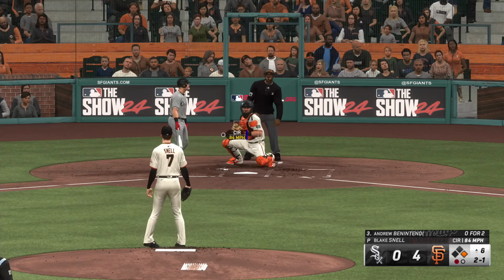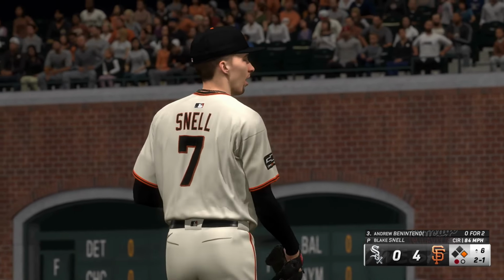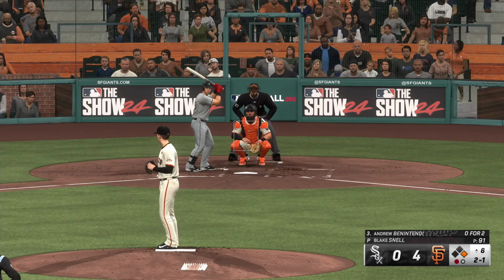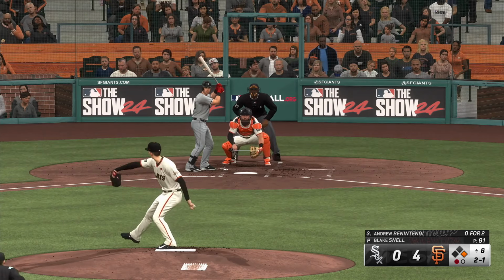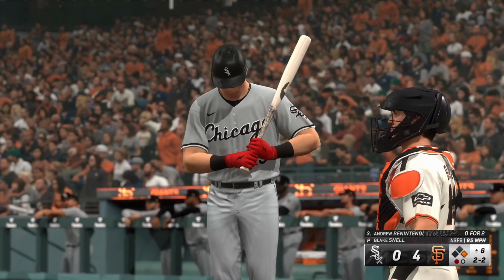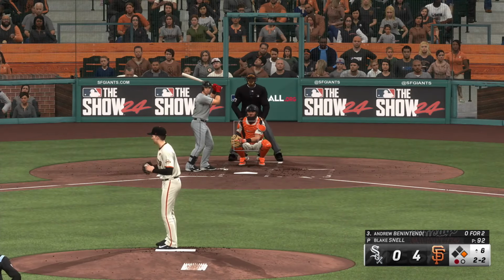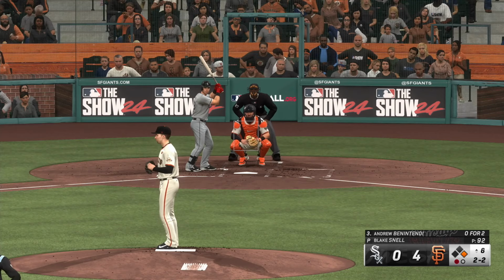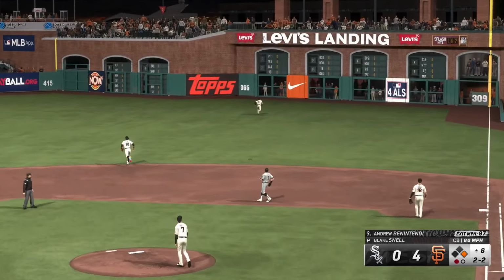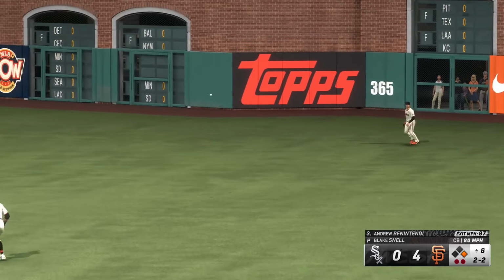That misses, and it's 2-1. At the belt and fires. Swing and a miss, and he got him to chase. Well, those hitters' counts sometimes can be a little too aggressive, and a good pitcher will play off of that. He's got to get a better pitch to hit. Left-hand batter waits. Back to right. Makes the catch.